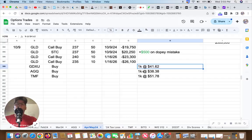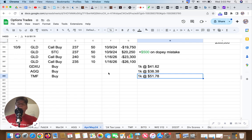And then I bought another 1,000 shares of AGQ at 38.38. AGQ is 38.72 currently, so got a few dollar bills there. And then I just bought this TMF. I'm afraid to look at it because I know it's lower than the 51.78 that I paid. TMF 51.75, so not horrible. We'll roll that into tomorrow, knowing that if our thesis is right, we should see some signs of TLT bottoming. Didn't you just do this last week or the week before and lose money?